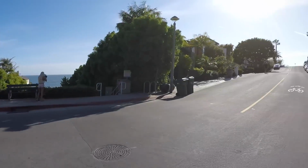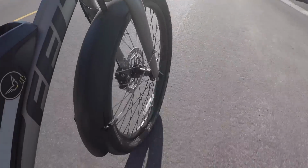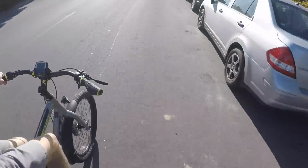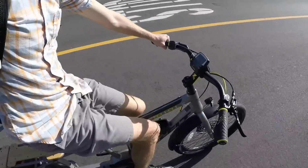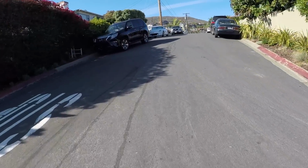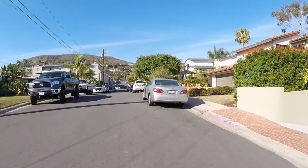So here we go. There's another hill. This whole neighborhood is really hilly. Go ahead and climb this thing. Maybe even steeper right here. Oh, having to put in a little bit more work. Still very doable. I'm not getting out of the saddle or anything.